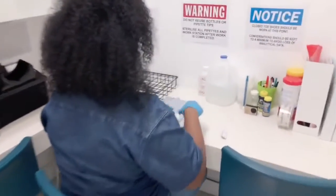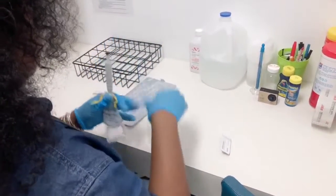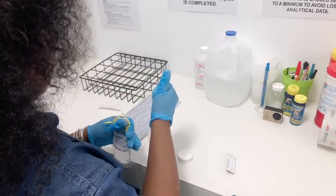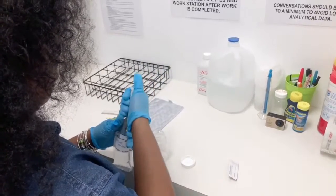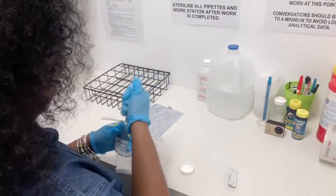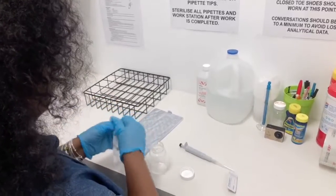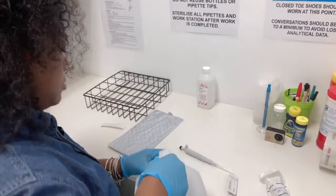Welcome to the lab. So if you look closely, I'm just preparing to process my sample. The first thing I'm going to do is pipette 10 milliliters into my vessel. So I'm starting 1, 2, 3, 4, and so on. Once I have pipetted 10 milliliters into my vessel, I will take my drinking water, which is in the water bottle on the desk. And then I will pour 90 milliliters into my vessel.